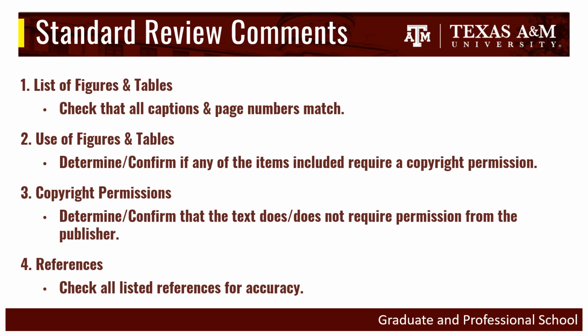These are 4 standard review comments students receive on that first review, whether they apply or not. The list of figures and tables. It is your responsibility to make sure that the captions and page numbers are accurate. This comment will ask you to confirm that you have done this. Once you've confirmed it's accurate, we'll move on.